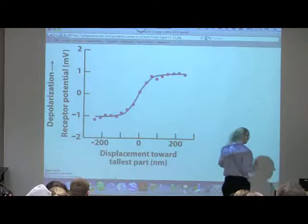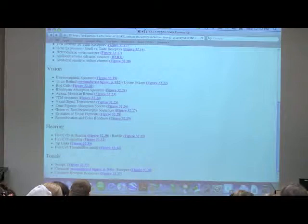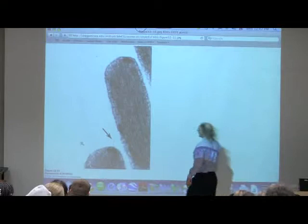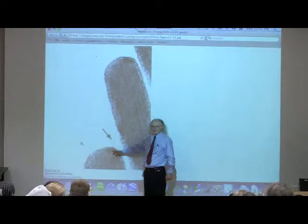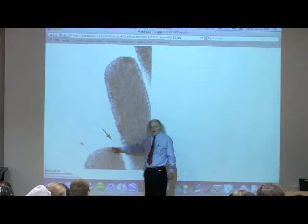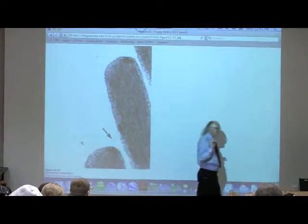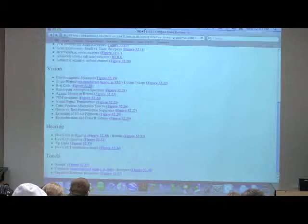Okay? Now, how does that translate into a neural signal? Here is a close-up of two of those little rods that were in that bundle that I showed you before. And what you see is that the side of one has a little tiny hair linked to the top of the next one. This is an opening for ions to enter. It opens only when this movement happens. As this guy moves, it literally opens the door and ions move in. Okay? Ions move in as a result of that movement.